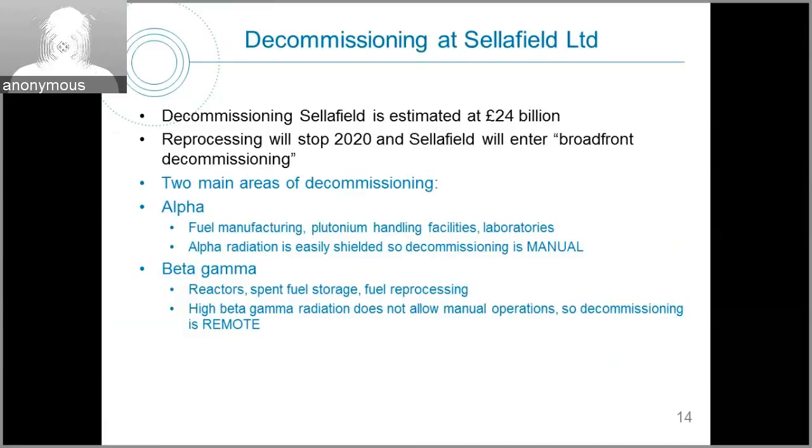£24 billion is a lot of money, and we think with R&D we can knock a significant amount off that and make it a lot cheaper for the taxpayer. So Sellafield itself is a reprocessing plant at the moment, but this will stop in 2020, when both Thorp and Magnox reprocessing will have ceased, and Sellafield will become just a decommissioning site where we've entered broad front decommissioning.